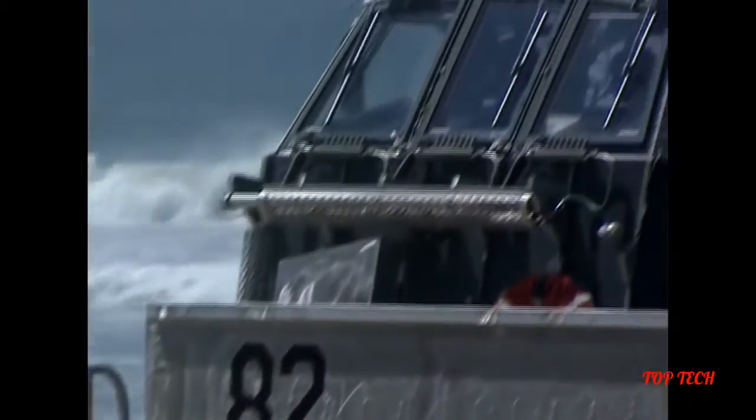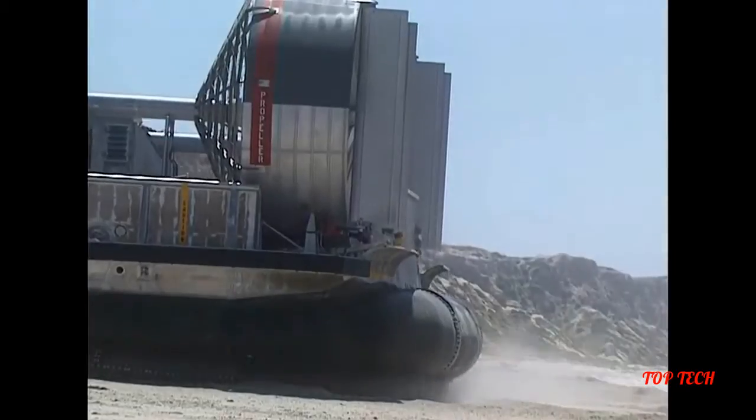Bow thrusters to operate. 1 and 2 online. All right, let's go. Roger.